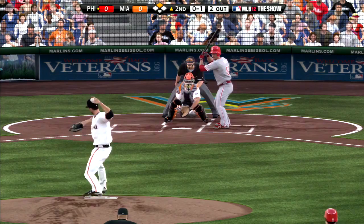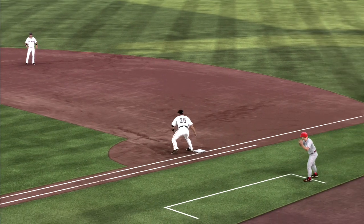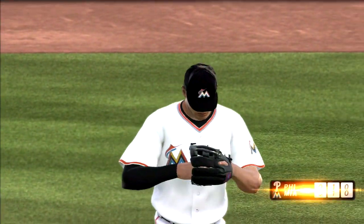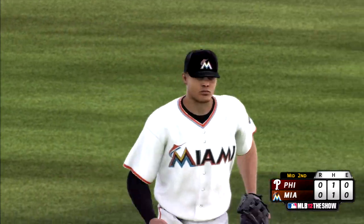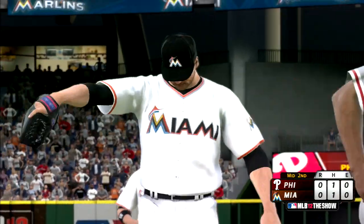Has a look, now the pitch. Now a swing and a bouncing ball toward the hole. Throw on to Lee will be in time, and the inning is over. The dangerous Mike Stanton will get the first shot when we return. We'll go to the bottom of the second, no score.